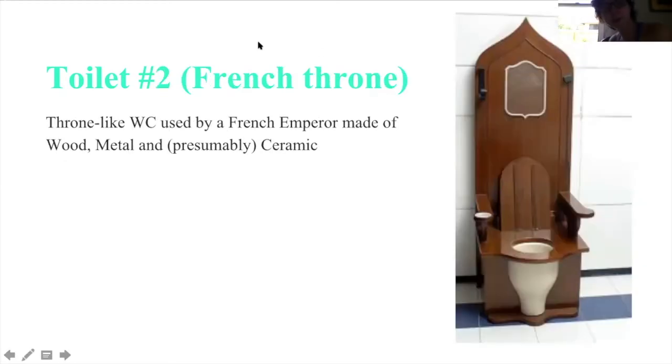So this is toilet number 2. A French throne. It was a throne-like water closet used by a French emperor, made of wood, metal, and possibly ceramic. The metal is on the pull tab there.